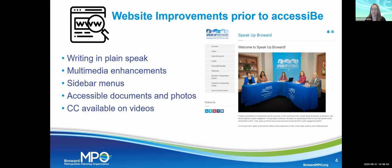So specifically for an image, one of the things that we do is adding a tag or alternate text. So that means when someone scrolls over the image with their cursor and has a screen reader enabled, it will read to them what is on that picture. So for instance, in this screenshot, it would say a roundtable with different elected officials in the Broward region talking about projects coming to the area.